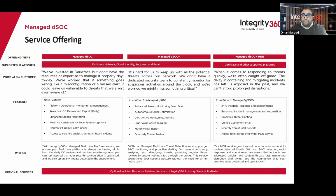So a really high valued service for customers who are at that maturity scale that you saw at the higher end of it. So a very quick overview, and with all these tiers you can opt in for our wider IR retainer or professional services, which are available to any tier of customers throughout. So yeah, that's just a quick overview, thanks, Rich.